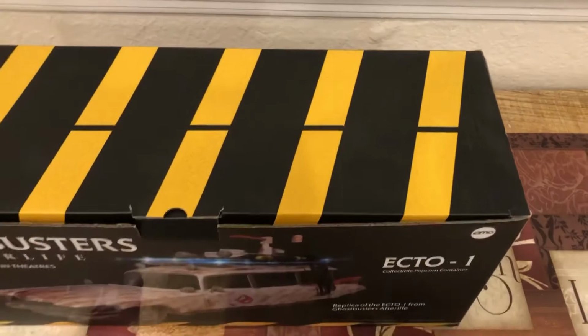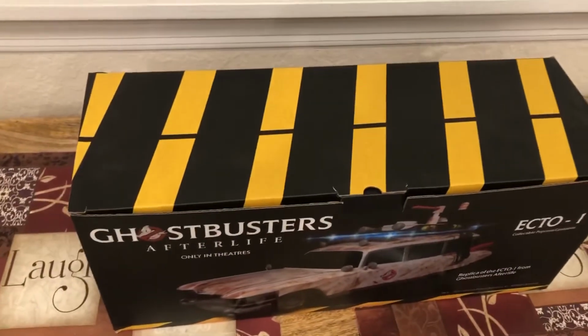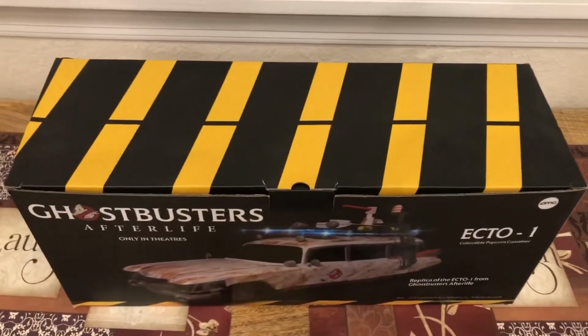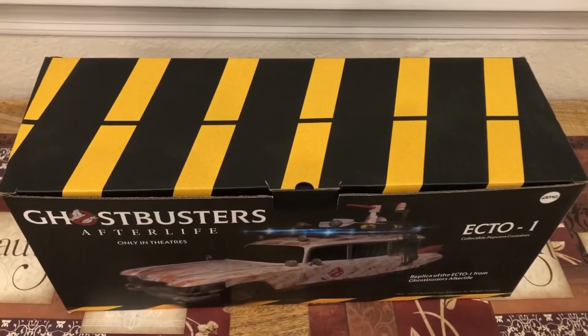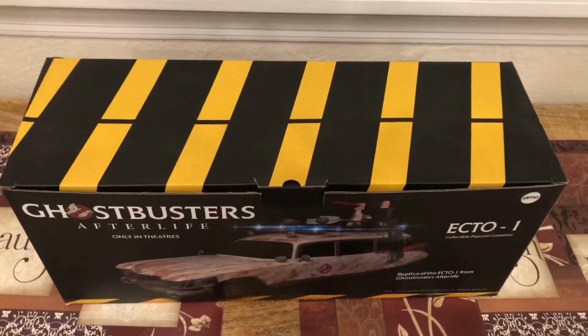Now, I had a Hallmark store for 25 years, and I can tell you, Hallmark does some magnificent ornaments, but they've never done a box like this before. So I want to give a huge shout out to AMC for doing this, because this is just a great detail. And for $34.99, it is incredible. Now, this is the top of the box. Let me show you the side.